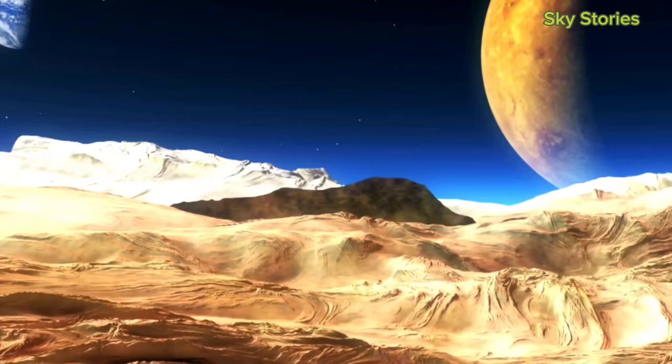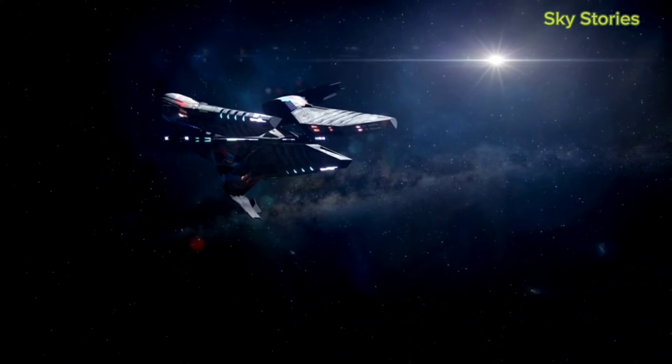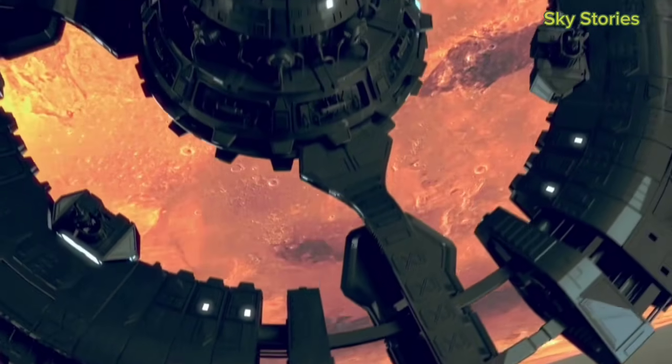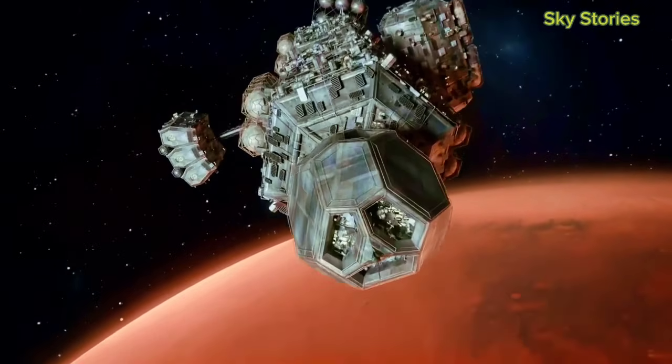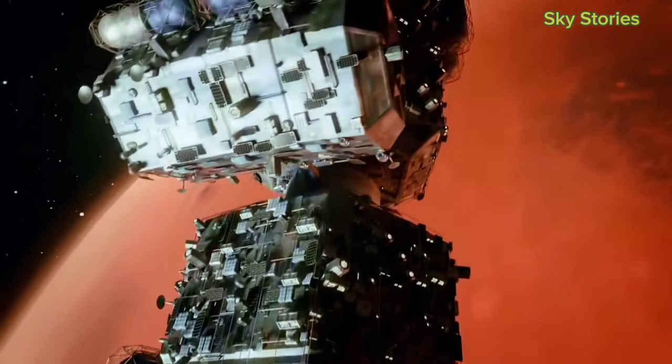JWST is a revolutionary instrument in space exploration. As the successor to the Hubble Space Telescope, JWST was designed to overcome its predecessor's limitations, particularly in observing the universe in infrared wavelengths. This capability allows it to peer through cosmic dust and reveal features hidden from Hubble.